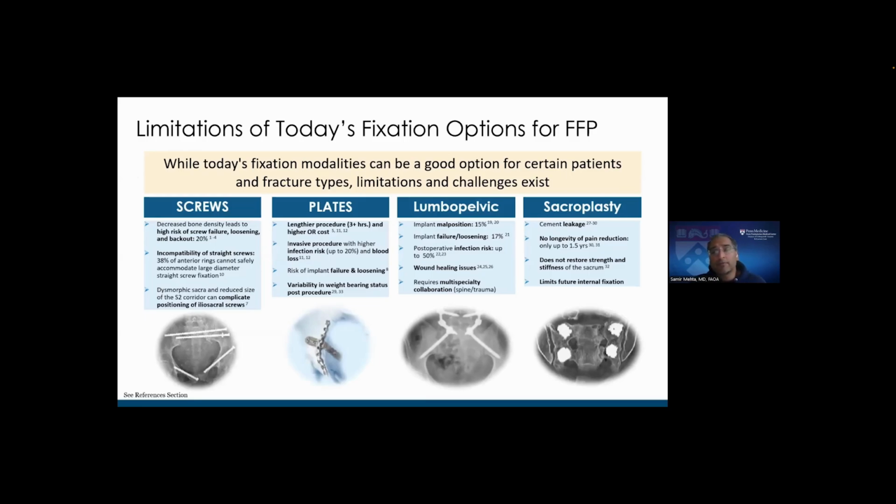When we think about fragility fractures of the pelvis, we say, well, why aren't we fixing these? Why don't we just put screws in all of them or plate them or anything? And when you start to look at the data, I'll go backwards here. One is sacroplasty. I have colleagues at my institution who perform it. It's essentially cement into the sacrum, similar to kyphoplasty.